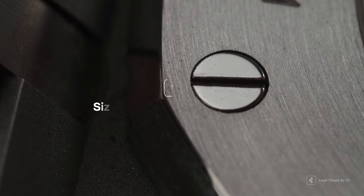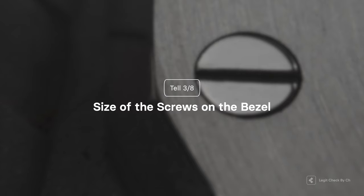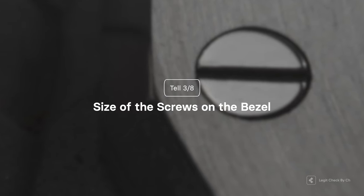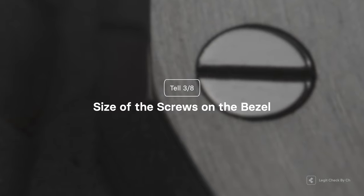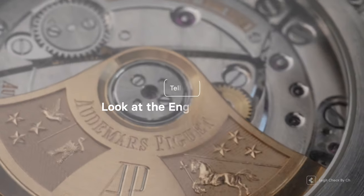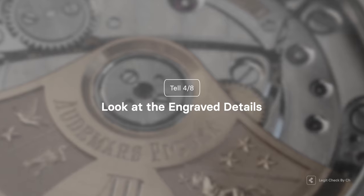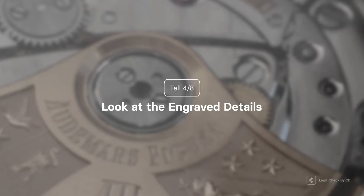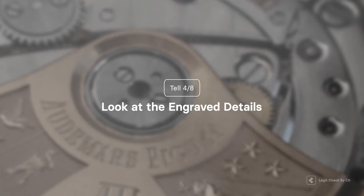We are also going to analyze the size of the screws on the bezel, while highlighting the differences that can be found on the replica items. Next, we will inspect the engraved details on the back of the watch, those that are to be found on the case, as well as those that are visible on the movement through the transparent case back.